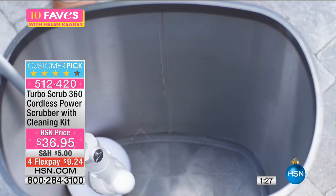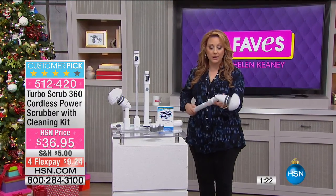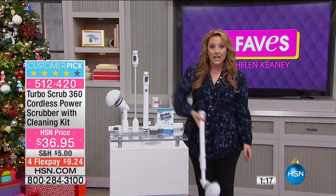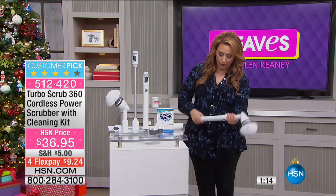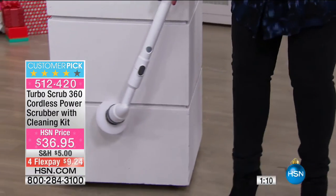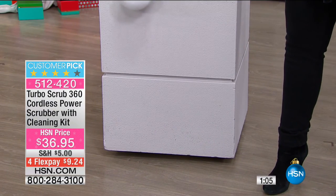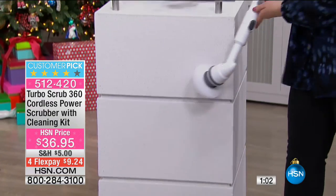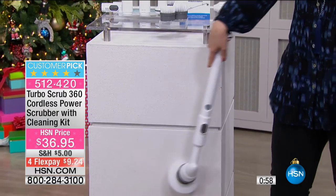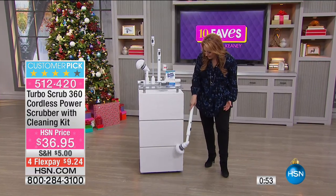So why do you love it? You love it because it's doing the work for you. Whether you're washing your car or you're getting to the bottom of your garbage can, and you don't have to stick your hand in, the Turbo Scrub is going to do all the work for you. It's going to get in between those little places where you don't want to scrub on your hands and knees, really getting in there, scrubbing, scrubbing, scrubbing. I'm just cleaning our little table here, but whatever it is you want to clean for the holidays, it's actually kind of fun to do.